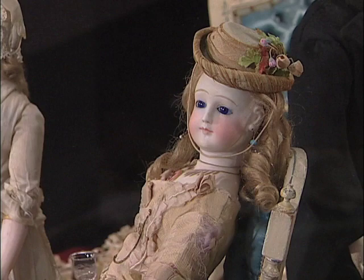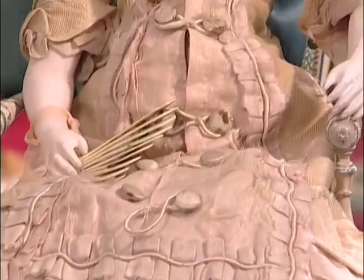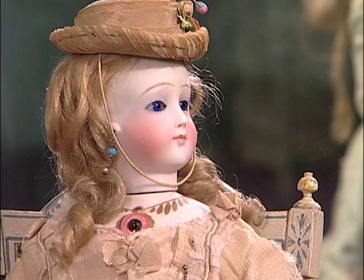One of my favorites in the exhibit, a 14-inch Antoine Rochard doll. These are so rare, rarer than gold. Beautiful face, but note that little jewel in her breastplate. It's a Stanhope, a photographic image.